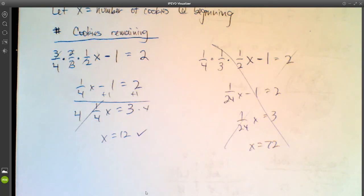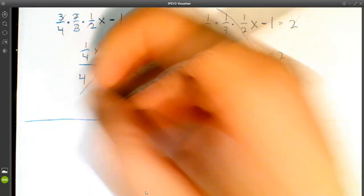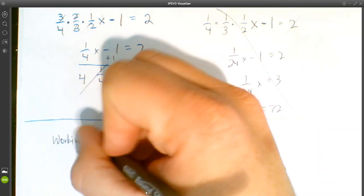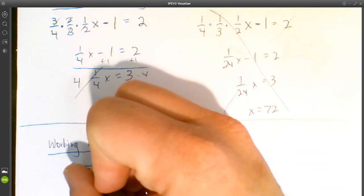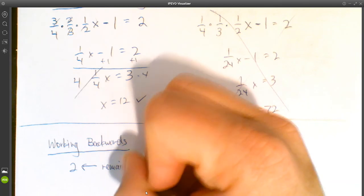Let me give you one more way that students sometimes do this problem. Another way you could do this is to work backwards. So you start at the end of the problem and try to piece things together backwards. At the end of the problem, Megan notices that there are 2 cookies in the jar. So this is what's remaining with Megan.